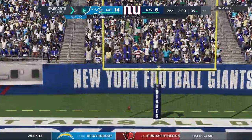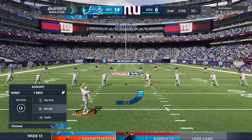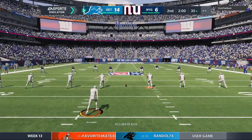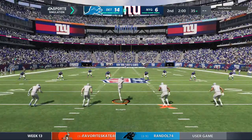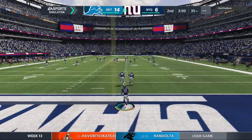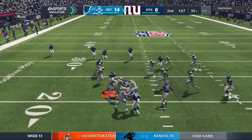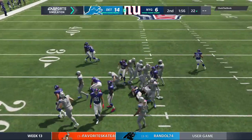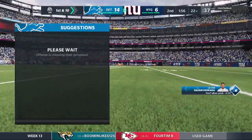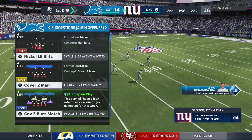And it's up. It's good. Score Lions 14, Giants 6. Following the touchdown, here's McLaughlin to kick off. Fielded a couple yards into the end zone. And he'll get it up past the 20 to about the 22. The Giants take over 1st and 10 at their own 22-yard line.